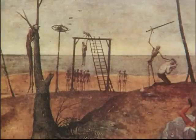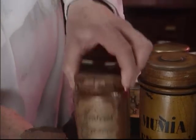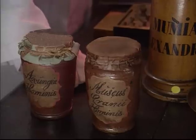He also sold blood and moss from skulls. Muscus crania hominis. Sometimes when a criminal had been fixed to the wheel, moss could be found growing on the skull, and this too was also for sale. A third human medicament was a mummy.